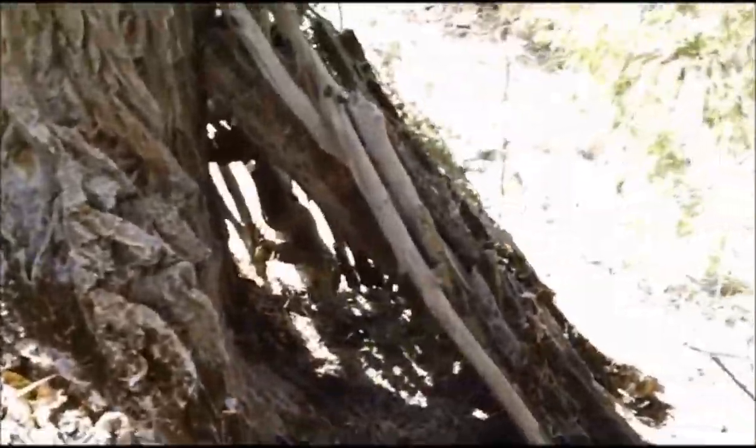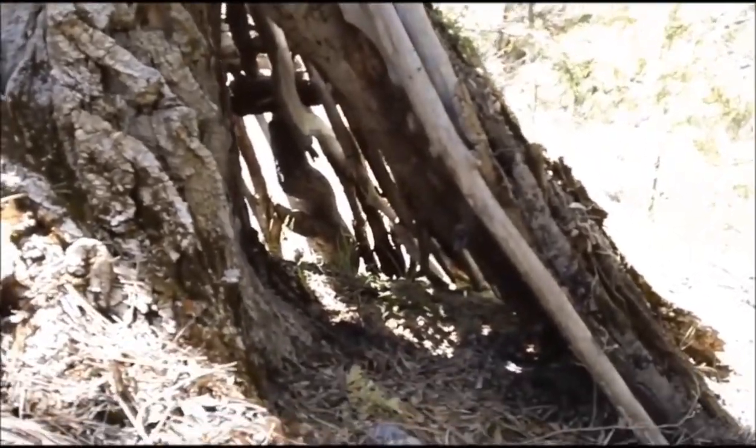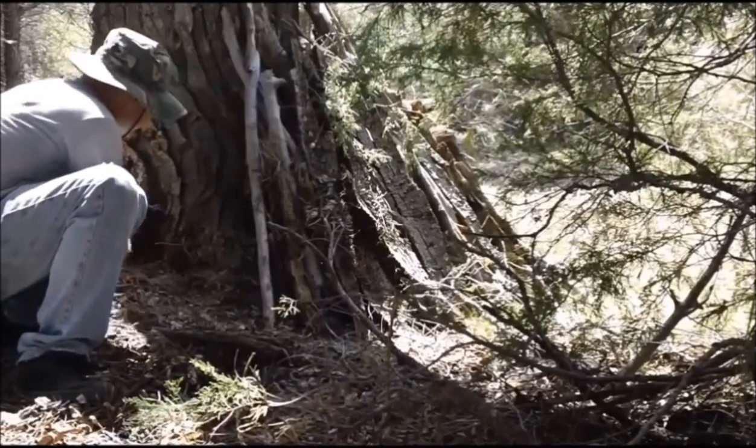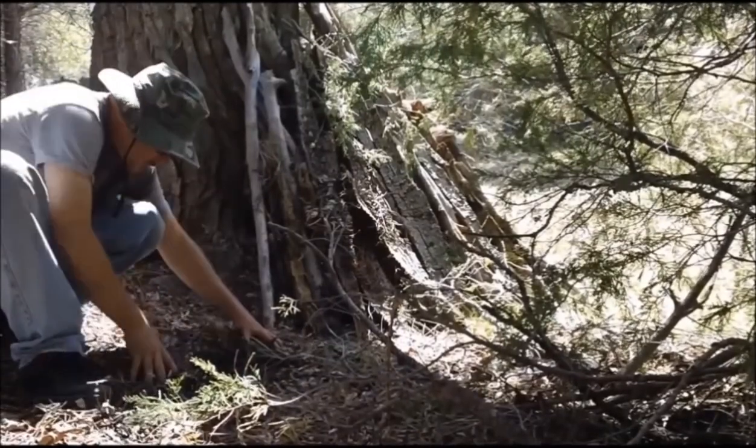Before too long, I have a crude lean-to. It's not the best, but it's a start. Now it just needs a little padding. With enough pine tree needles, I'll have a nice soft bedding.